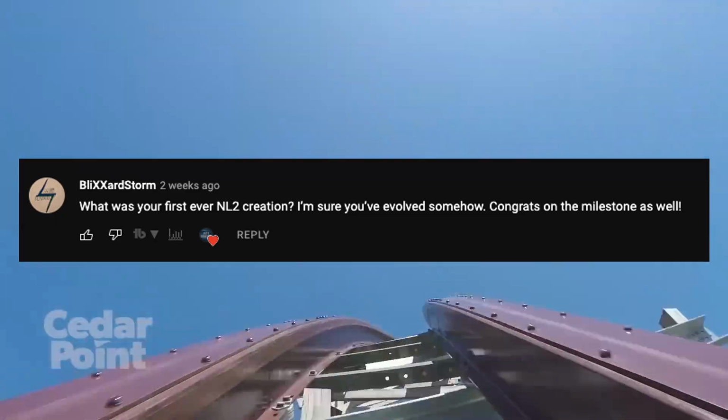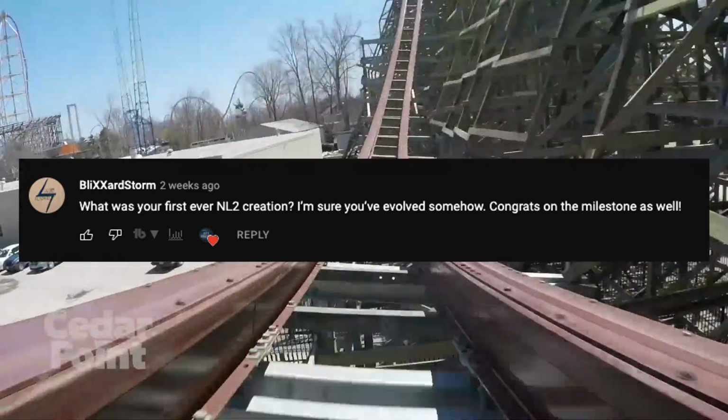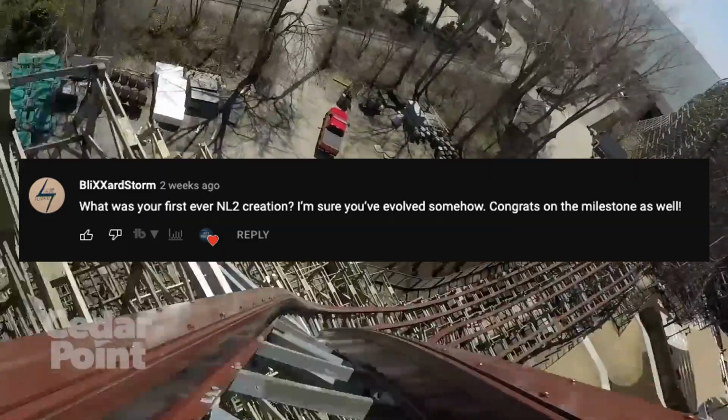What was your first NL2 creation? It was this crappy Intamin mega coaster that was kind of like a mini Millennium Force, but with a lot of Arrow-like transitions because I didn't know how to build coasters. But that file is long gone and I have no footage of that, unfortunately.